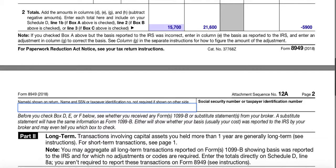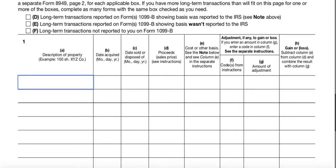Now I'm going to go to the second page of the 8949. Again, you just want to make sure that all this is carrying forward the way that it's supposed to. If it isn't, you have to enter that because the IRS requires it. And so again, we've got long-term transactions that were reported on the 1099-B. We've got 300 shares of IBM stock. We know when that was purchased. We know when that was sold. It's long-term. We know the sales proceeds. We know the cost. And so we have a gain of $3,150.